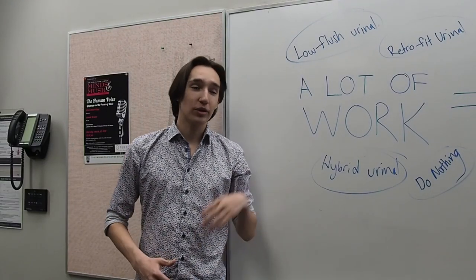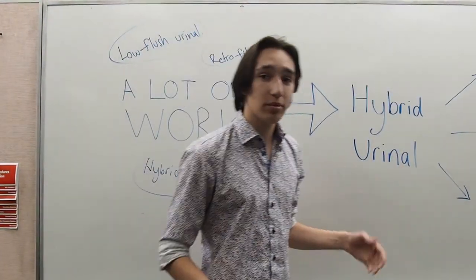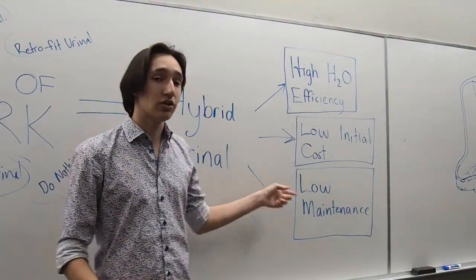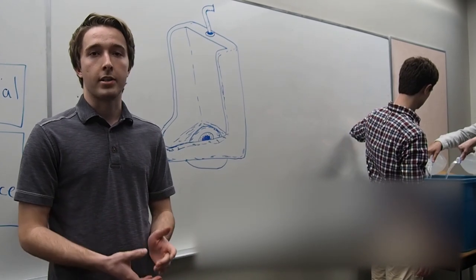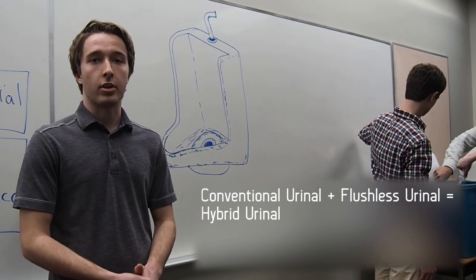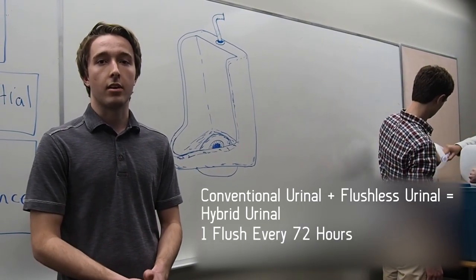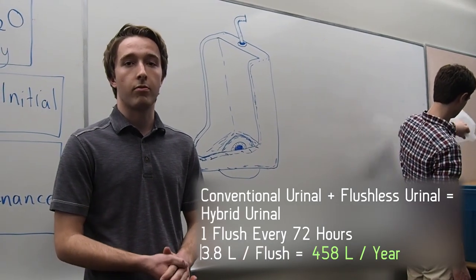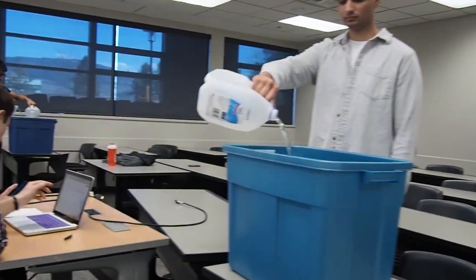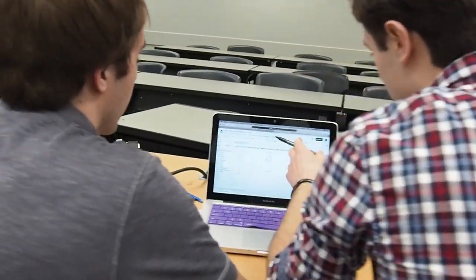After a lot of work and combing through a lot of solutions, we came to the conclusion that the hybrid urinal was the best combination of high water efficiency, low initial cost, and low annual maintenance. A hybrid urinal combines both the benefits from a conventional flushing urinal and a flushless urinal, essentially functioning without water and only flushing once every 72 hours on a cleaning cycle. This means at 1 gallon per flush, the urinals would only consume 458 liters of water over the course of the entire year. Next, we had to figure out just how much of a difference this solution would make and how much it would reduce water usage.